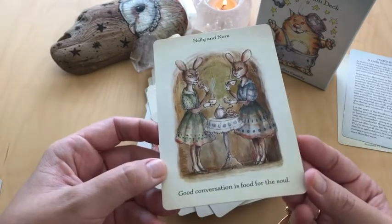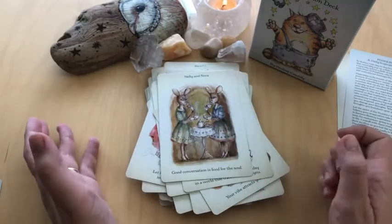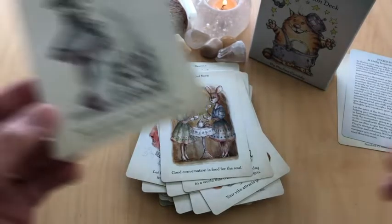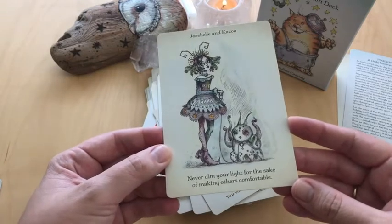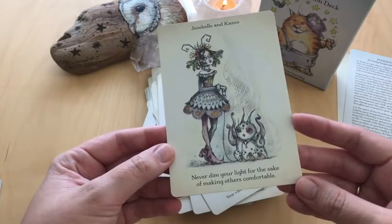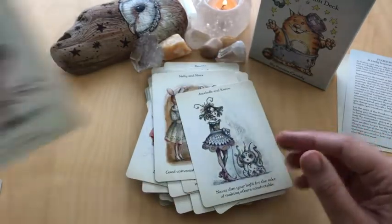Nellie and Nora: good conversation is food for the soul. This is perfect for tweens, teenagers. I mean, me, I am not a teenager, but I'm living for this. Jezebel and Kazoo: never dim your light for the sake of making others comfortable. I really would have loved this.